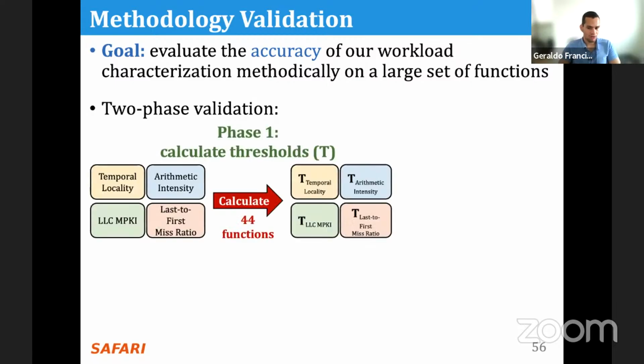In phase 1 of our validation, we calculate the threshold values that we use to define the low-high boundaries for each one of the 4 metrics used to cluster the initial 44 applications in the 6 different classes of memory bottlenecks. We also include the last-level miss ratio curve slope to indicate if the last-level miss ratio increases, decreases, or stays constant as we increase the number of cores.